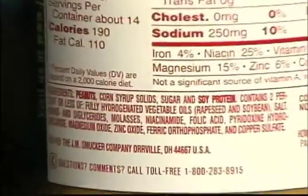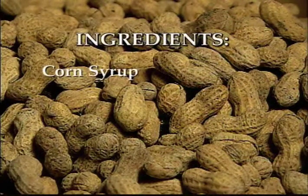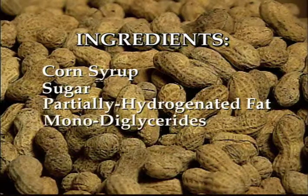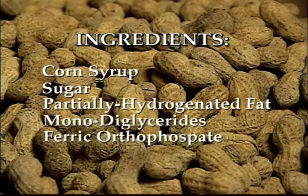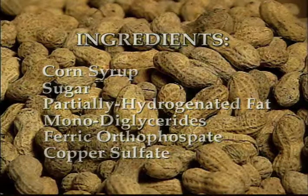If you look at the ingredients on some jars of conventional peanut butter, it's not hard to see why. In addition to peanuts, the next ingredient is likely to be corn syrup, then sugar. You might also find partially hydrogenated and/or fully hydrogenated fats, mono and diglycerides. You could even find the registered pesticides ferric orthophosphate and copper sulfate on the ingredient list, along with a long list of other ingredients. And the thing that bothers me is a lot of the labels will say 0 grams of trans fat per serving in small letters, when there's trans fats in the peanut butter, but they've calculated the serving size small enough they don't have to report the gram.